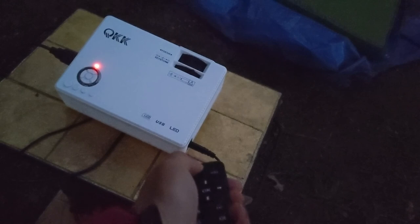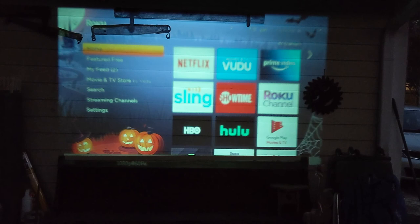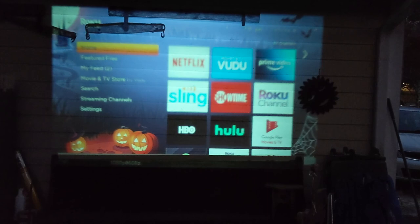All right, y'all, finally found the cord. It was in a box somewhere, in a bag. If I can turn the thing on. Oh, there it go. Let's see if it pop up. Oh yeah, look how big that is. It's gonna look better the darker it get. It looks pretty good, y'all.